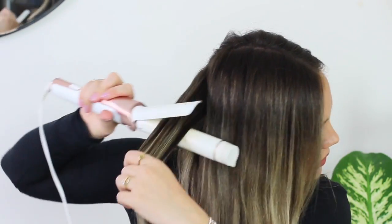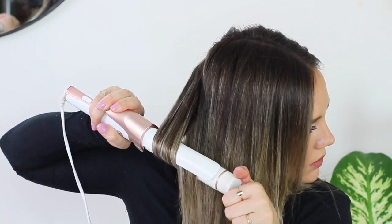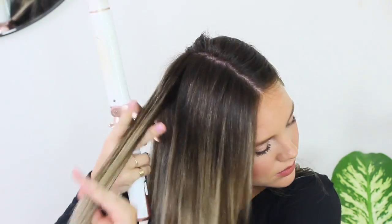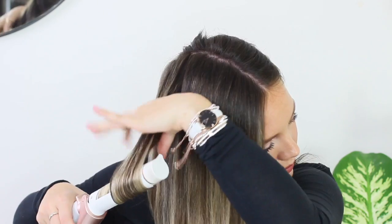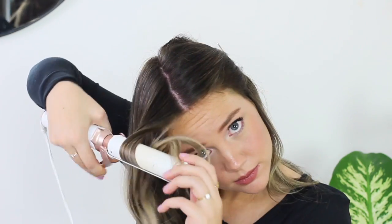With the top section, we're kind of doing the same thing, but we're alternating the direction of the curl. So a couple strands are going to be facing toward my face and then a couple strands are going to be facing away from my face. Always when it comes to the front framing sections of my hair, I always curl away from my face just because I think it's the most flattering, but with all the rest you can kind of change it up and go different ways.